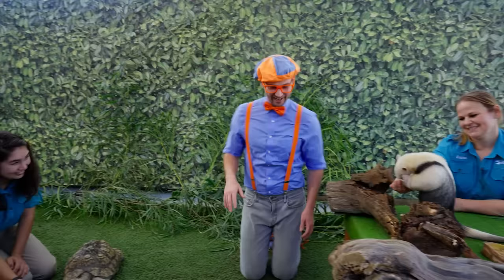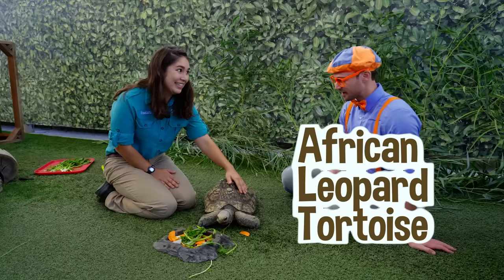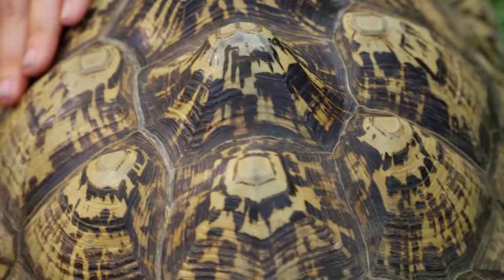Whoa! Hi there. Cool. Hey, so who is this? This is Sita. And you're right, this is our tortoise. And he is specifically an African leopard tortoise. Ooh, African leopard tortoise. Do they call it that because it kind of looks like a leopard? Exactly. So it sort of looks like the spots of a leopard. But this actually helps him to blend into his environment out in Africa.